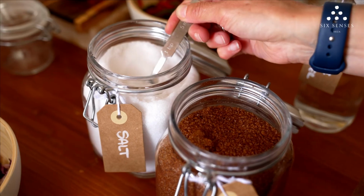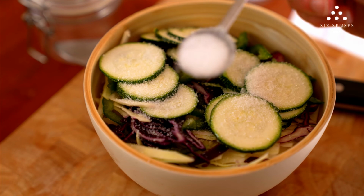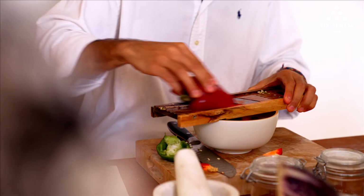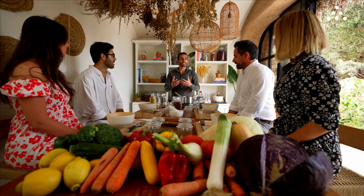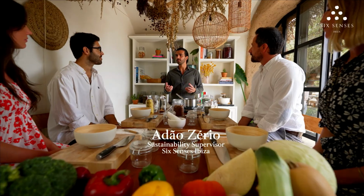The Earth Lab is the heart of sustainability in every Six Senses property. In this very special place, we are driving the coolest activities and workshops to engage our guests. Today we'll run a workshop, the fermentation class. The idea is to share with you how to preserve food the old-fashioned way.